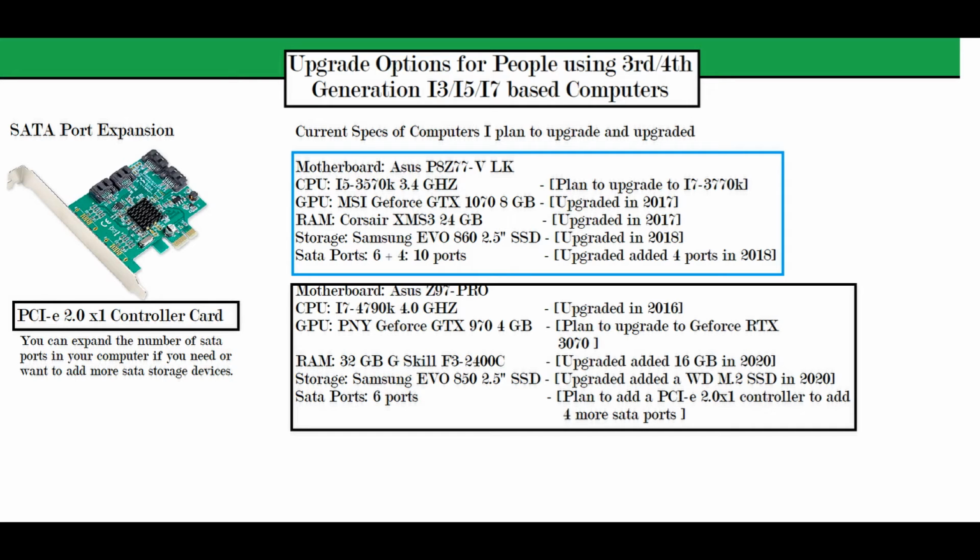And as for storage, I was using a Western Digital Blue 1 terabyte mechanical 3.5-inch hard drive to run my operating system. But I upgraded that in 2018 to a Samsung Evo 860 2.5-inch SSD, and now it boots up a lot faster, and it's quite a big improvement. And I added four more SATA ports with a PCIe 2.0 x1 controller card around 2018.